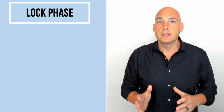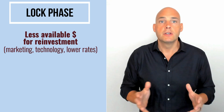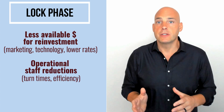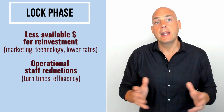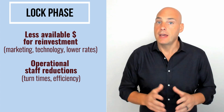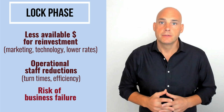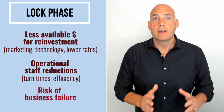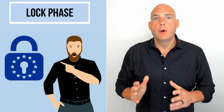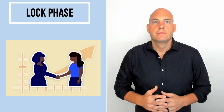Lock phase losses can also lead to the company having less available funds for reinvestments and initiatives around technology and marketing, or even lead to operational staff reductions that can impact turn times and operational effectiveness. Finally, when hedge losses are significant, and especially if they're catastrophic, it can put the entire organization at risk. However, when secondary is on point during this phase and effectively managing risk and margins, it will help them capture the revenue needed to boost the sales team's business across the board.